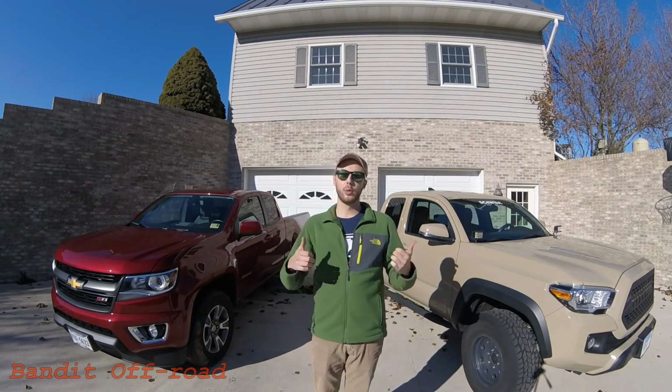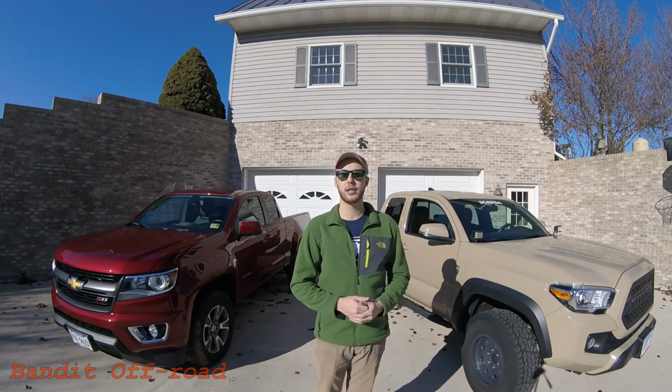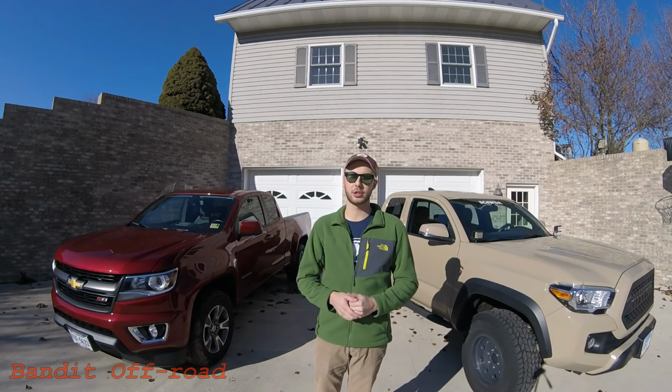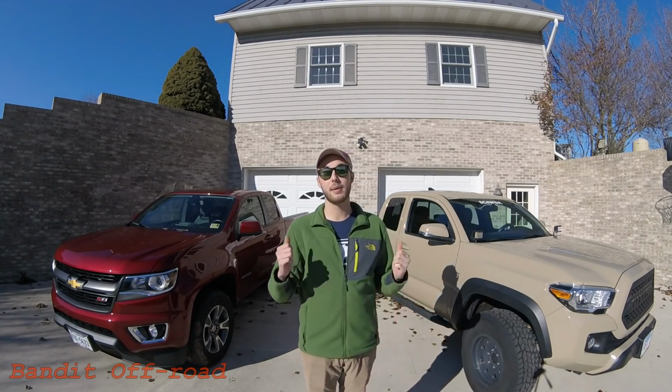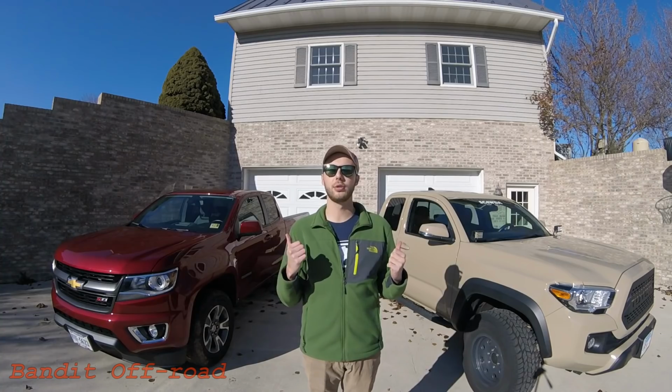So about a year ago we compared these two trucks, the Z71 Colorado and the TRD Off-Road Tacoma. Since then there's been a lot of miles and a couple modifications put on each truck, but the main thing we're here to talk about today is the new competition, the new Ford Ranger coming next year. Unfortunately we won't be able to have that behind me just yet. It won't come until January of the 2019 calendar year. But overall, I would say these are the two main competitors.